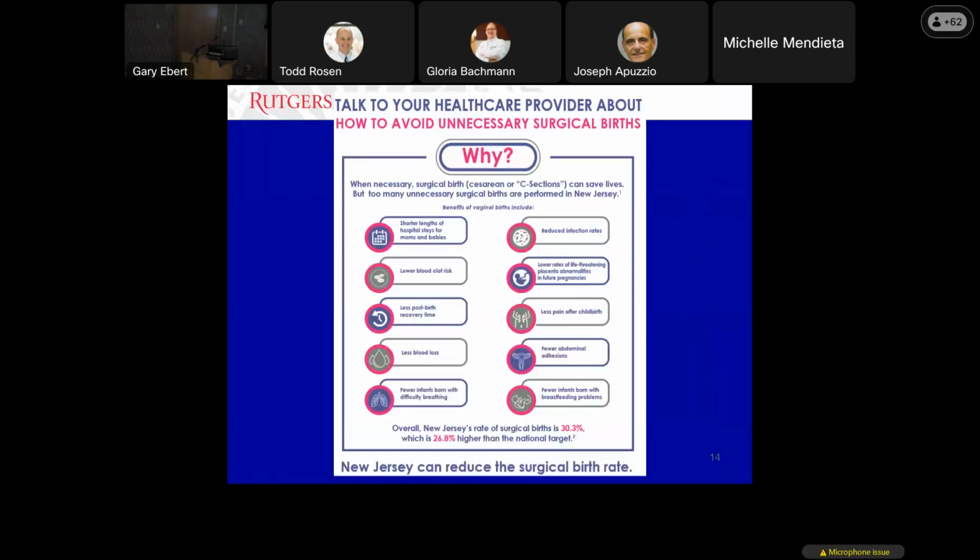So the question is why do you want to decrease surgical births? Well, obviously, we all want to do that. And you can look at some of the reasons listed here. I mean, it's certainly shorter hospital stay, lower risk of DVT, less blood loss usually, reduced infection rates, less pain, and so forth and so on. So there's obviously a lot of good information. This actually is from the state website as well, Department of Health and Human Services.